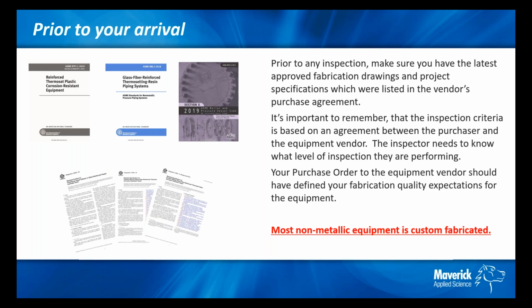Prior to any inspection, you should make sure you have the latest approved fabrication drawings and project specifications. That's the Bible for what you're looking for when you go witness this equipment. Also from these documents, you should be able to determine any required ASME, ASTM, or other standards that are listed as reference and you might need for that inspection.